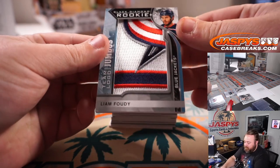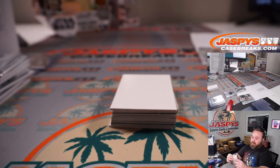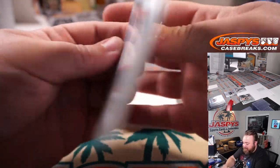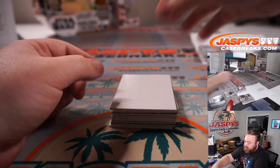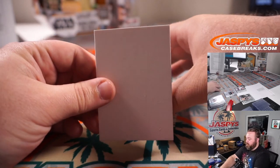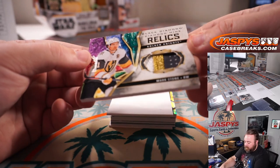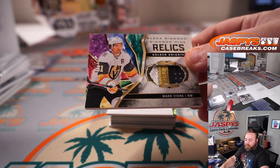Starting off with Liam Foudy for the Blue Jackets team logo. Columbus Blue Jackets is the random number block. That is a non-numbered card again, so another one to the non-numbered randomizer. And Mark Stone, nice three-color patch. That is 7 out of 25 for the Golden Knights, Mike Tower.